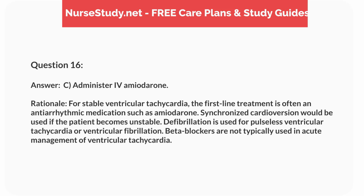Rationale: for stable ventricular tachycardia, the first-line treatment is often an antiarrhythmic medication, such as amiodarone. Synchronized cardioversion would be used if the patient becomes unstable. Defibrillation is used for pulseless ventricular tachycardia or ventricular fibrillation. Beta blockers are not typically used in acute management of ventricular tachycardia.